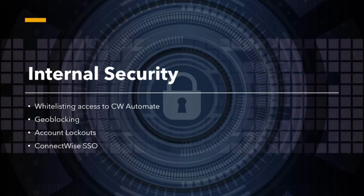And last on our list here is the ConnectWise SSO. ConnectWise SSO has been really great. It's been improving quite a bit over the last few months and getting easier to implement. At this point, we do recommend getting it all set up for all of your ConnectWise stack. It's not terribly complicated to set up. There's just a lot of steps that you've got to go through, but it is well documented. So we do encourage you, if you haven't done so already, to go ahead and set that up.